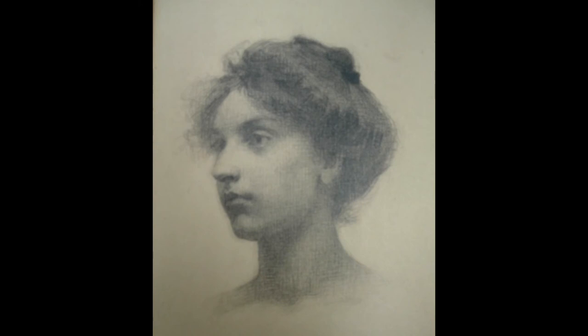This drawing was under glass, so we weren't able to get the best photograph. But I love his sensitivity. I love his touch. I love how he has the edges, you know, disappear into the background, and how his edges are so soft, but everything holds together. That's what I find so amazing about him.